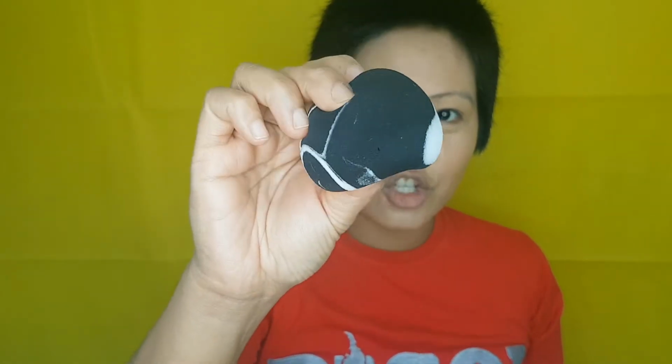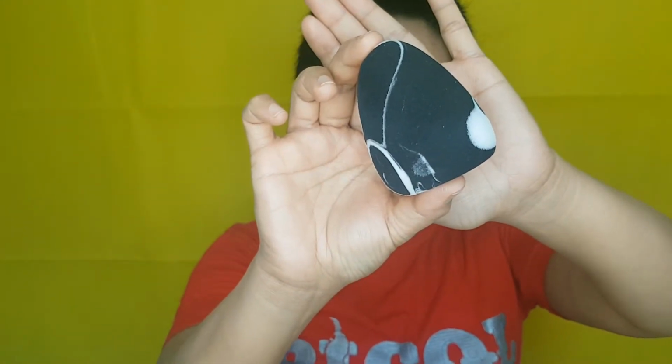Okay, while that is still damp, I also get my beauty sponge. This one is the Sonia Kashuk beauty sponge, and I spray my beauty sponge again. It's already a little bit dampened. Of course, I washed and dampened it.